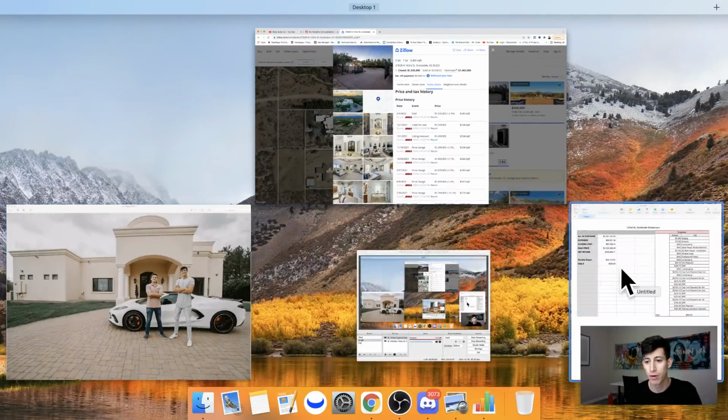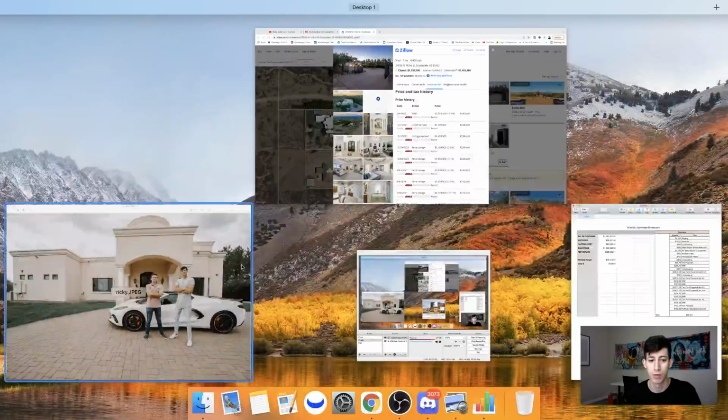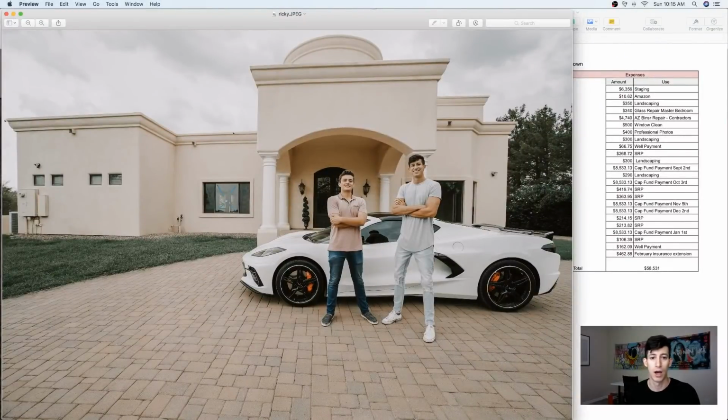So what I wanted to break down on this property is that most of my properties are not like this. First off, they're not this expensive. We don't normally have hard money lenders. We normally do renovate the properties. That's where most of our expenses are.